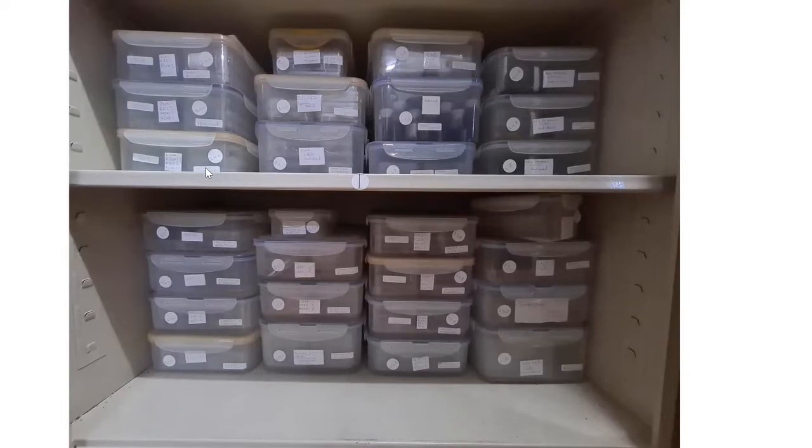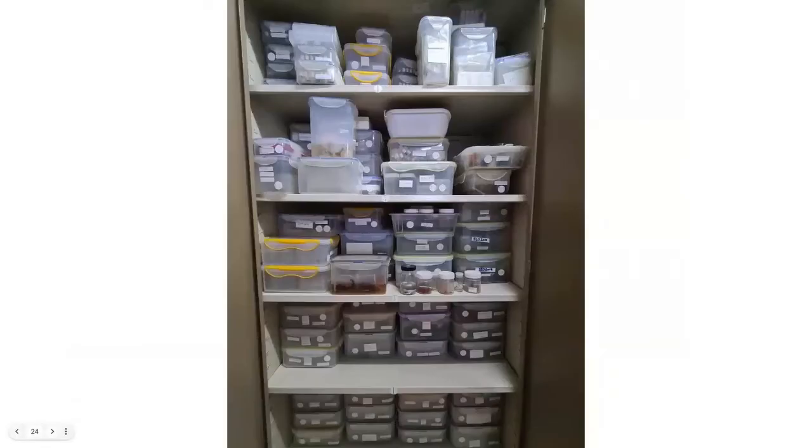So if you go to the next picture, that's the full shelving organization that we have for now. We do need to move into a bigger space. We do know that things are slightly overflowing, but this is what we have done for now. And most of our specimens, nothing's dried out and it's working really well.